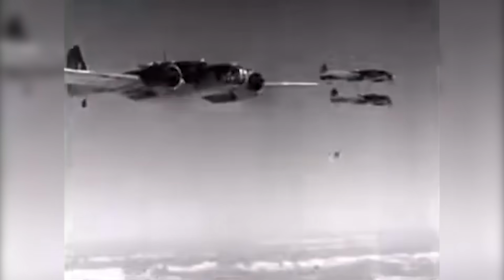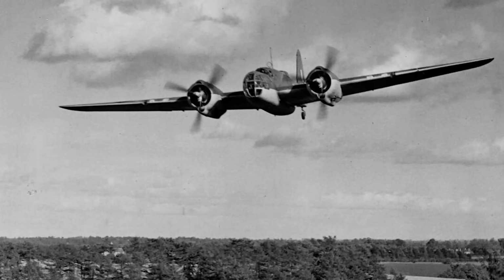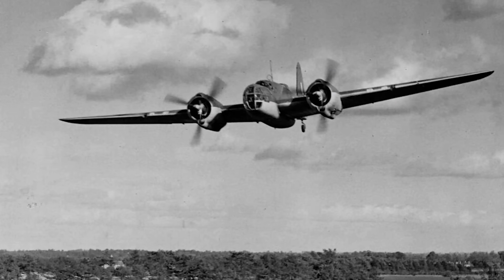The Martin 167 Maryland was an aircraft as successful as it is underappreciated. Rejected by the US Army Air Corps, this multi-purpose machine would find success and affection at the hands of British, French, and South African pilots. Despite appearances, it was remarkably fast and nimble for its size.